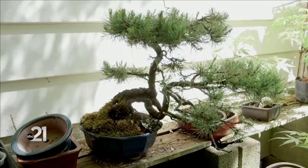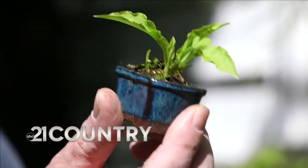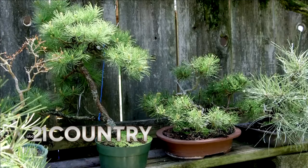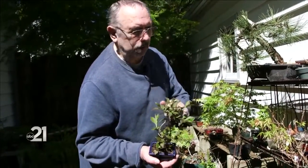Too many trees. I like a little bit of everything. My name is Ed Hake. This is a hosta. This has been in this pot for about 4 or 5 years. I am the treasurer of the Fort Wayne Bonsai Club. This is one of the dark leaves, and it has pink flowers when it blooms.